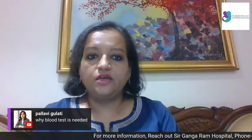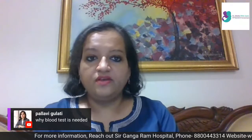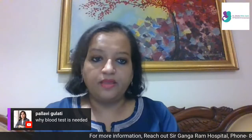Pallavi is asking why a blood test is required. Yes, it's a good question, because sometimes it becomes very difficult to interpret only an ultrasound. There are situations where the ultrasound shows that the follicles are growing well, but the hormone levels are very low, so we know that the competence of the ovaries is on the lower side. And sometimes, despite giving injections, your ovaries are taking a long time to get stimulated. So the hormonal levels help us decide whether we need to change the injection, change the dose, or increase or add something.